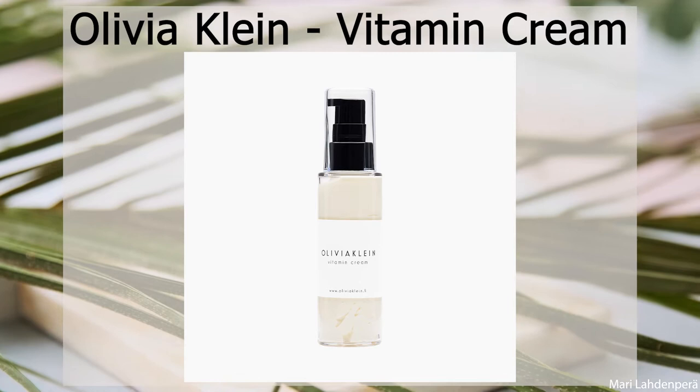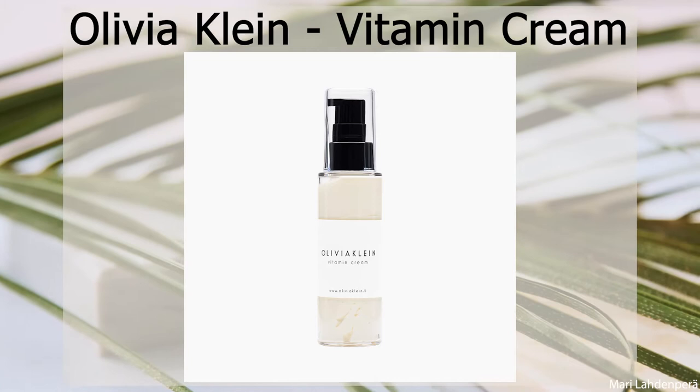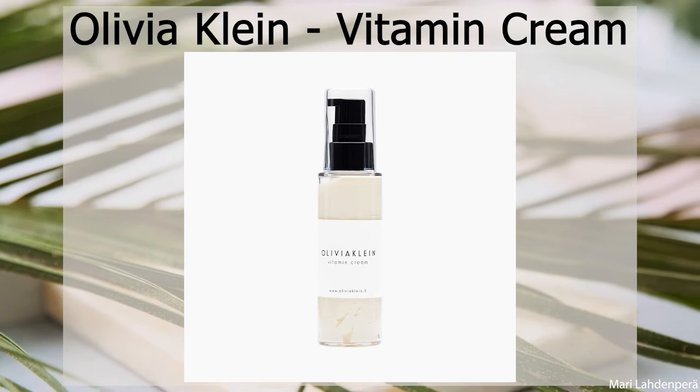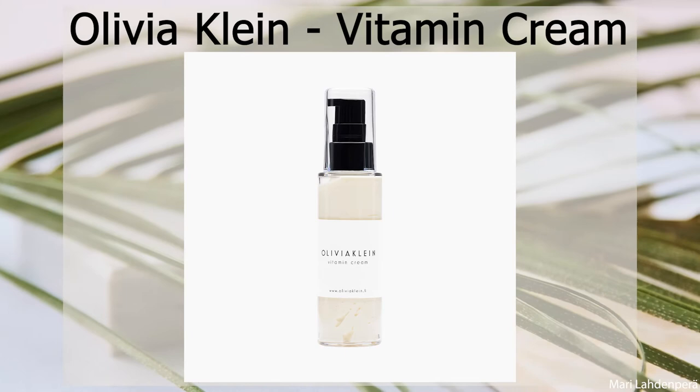It's calming, balancing, which means fewer pimples and less texture, super moisturizing, goes well both day and night, works well under makeup, and makes the skin more radiant over time. Really good moisturizer from 25 years old and up.